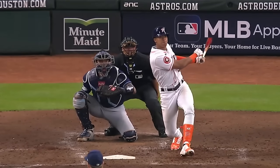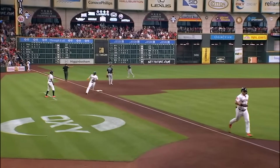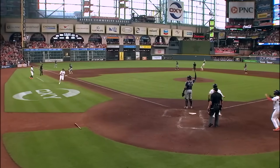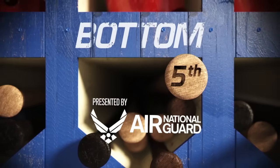He took that first pitch fastball. Looked like he was looking for Kelly's breaking ball, and he got it on that second pitch. Wasn't a very good one by Kelly. Got a lot of the plate, but Pena was ready for it. Big two-out hit for the Astros. It comes off the bat of the 25-year-old Jeremy Pena. 2-1 again for the Astros.